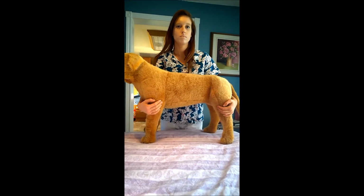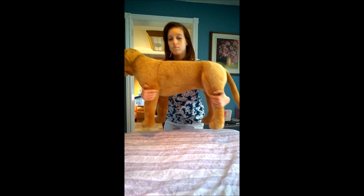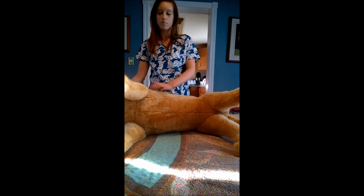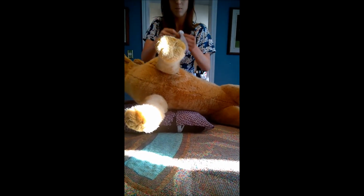She is bringing Cassie into the surgery room and placing her onto the surgery table in dorsal position. We can place a heating pad underneath Cassie to keep her warm, as well as put socks on her feet to keep her from losing heat.